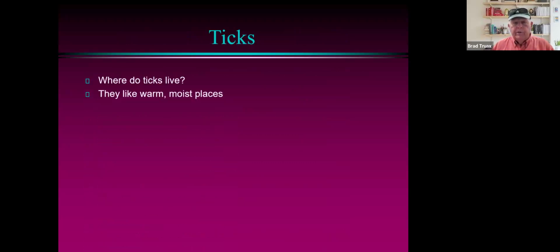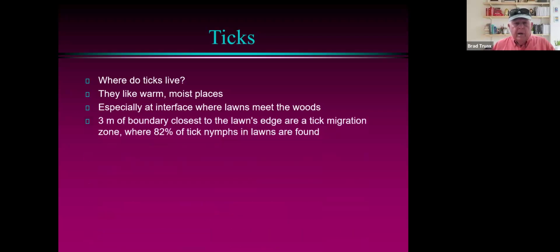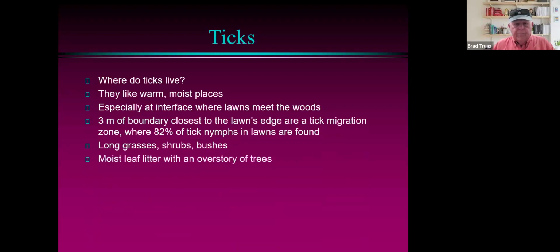So where do ticks live? They live in warm, moist places. So especially at the interface where lawns meet the woods, and we'll talk about that later, that interface between the forest and your lawns is a very important interface. There's a 3-meter, actually it's about a 3-foot boundary closest to the lawn's edge that is a tick migration zone. And 82% of the tick nymphs are found there. They also live in long grasses, shrubs, and bushes, and moist leaf litter with an overstory of trees is a favorite place for them to live.